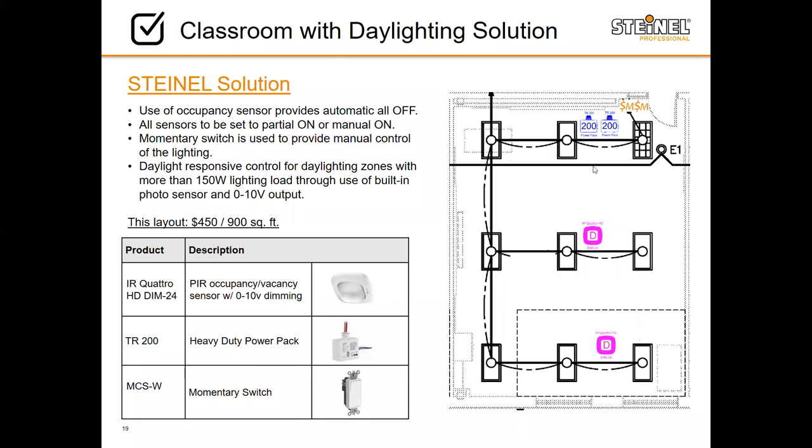Essentially, we're looking at two independent circuits, right? So you've got your daylighting zone with manual override for that, and then you've got your non-daylighting zone with manual override for that. We'd be looking at, with IR Quattro HDs, 2 of those, 2 power packs, 2 momentary switches, something in the vicinity of 450, maybe as high as 500 to the contractor.